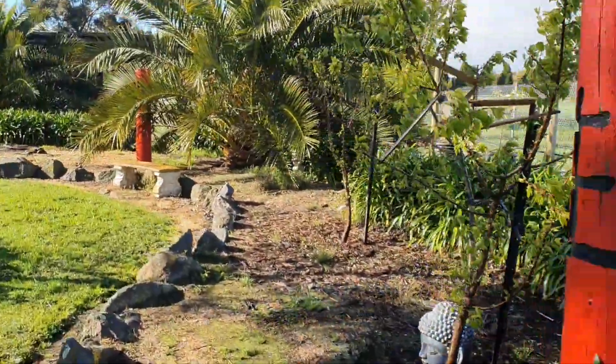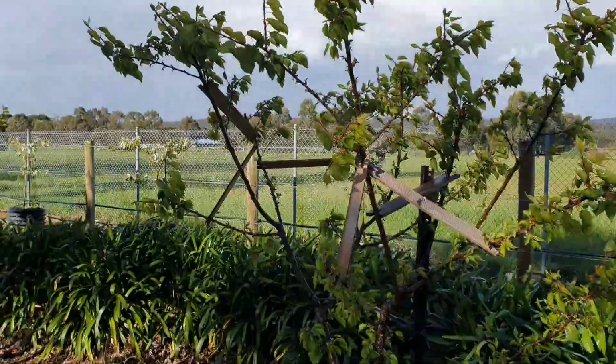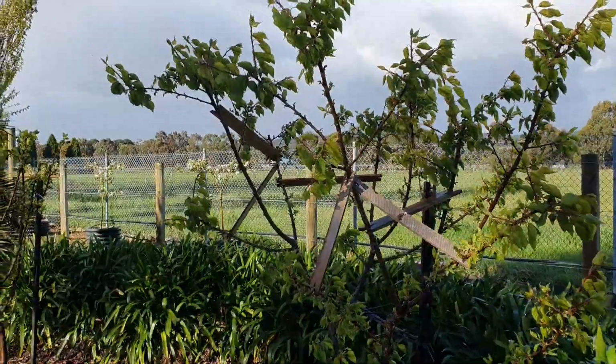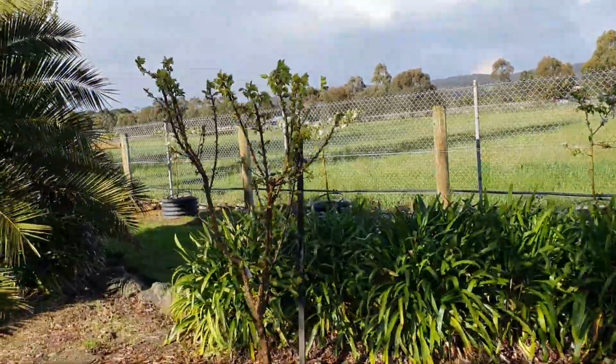Alright, coming across to the apricot trees again. I know it's still early days, but the leaf development is, it's a small leaf. I'm not too sure if they'll get bigger, but there is some fruit and flowers on both of these.